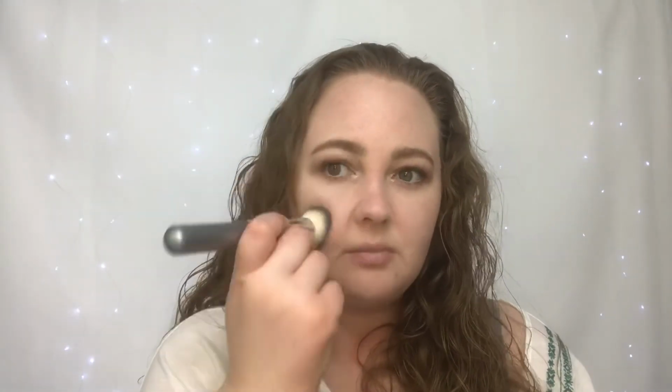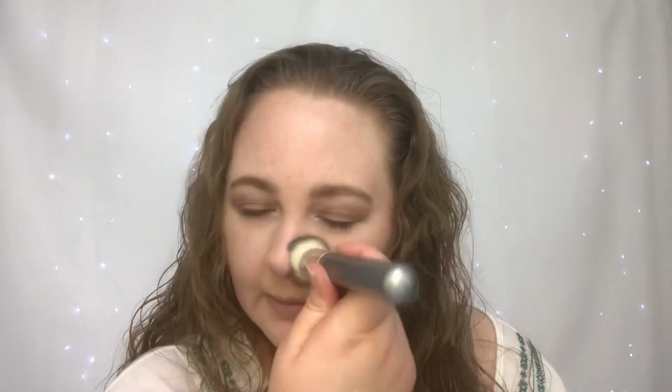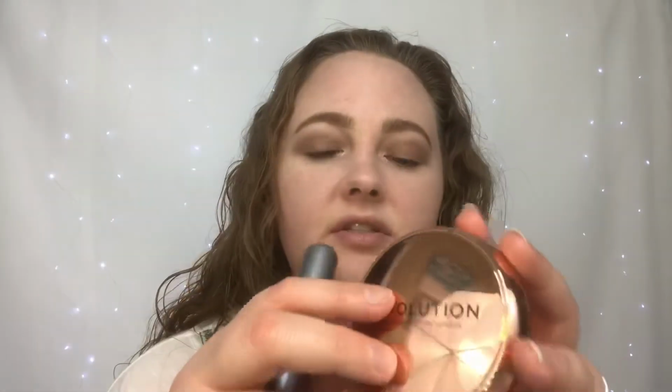Sometimes I just pat it in instead of rubbing it, depending on where I'm putting it, because I feel like it will stay longer or get more product in that area. I feel like my cheeks and my nose are always my problem area with any foundation besides my chin. My chin, I have a hard time with any foundation being cakey, and then my nose and my cheek area, I have a problem with it covering. It's weird. But yeah, so this is the coverage from the Makeup Revolution Conceal and Define Pressed Powder.